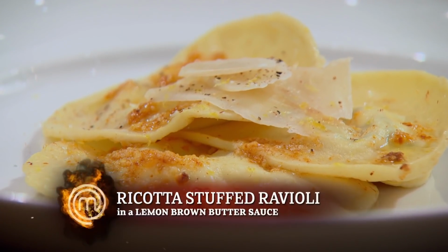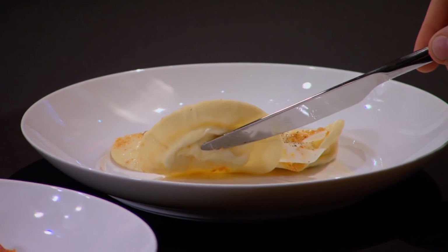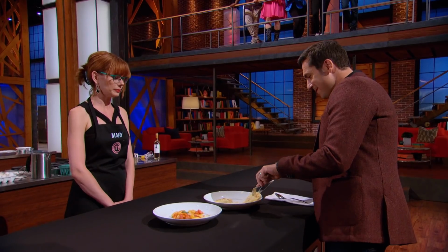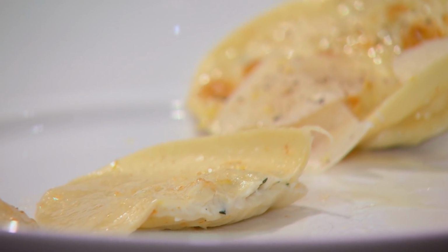You think you aced your ravioli? The brown butter sauce, I really like it. Where is the brown butter sauce? There's no real sauce here anywhere. That's a bit of a problem. The pasta's perfect. Thank you. The cheese filling is fantastic. Thank you. But there's no real sauce.